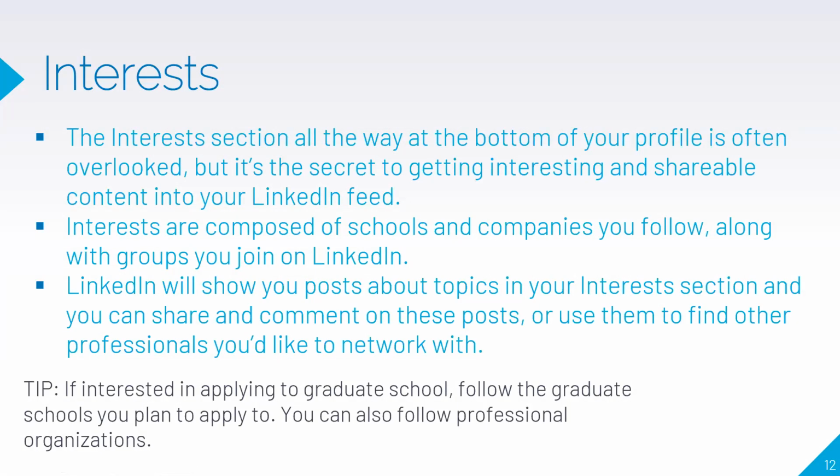So the interest section is also something that you will want to polish or tailor on your LinkedIn as well. The interest section is all the way at the bottom of your LinkedIn profile, and it's often overlooked. Sometimes people don't get all the way to the bottom, but it is the secret to getting the interesting and shareable content in your LinkedIn feed. Interests are composed of schools and companies that you follow within groups that you also join on LinkedIn. So you can join certain groups.